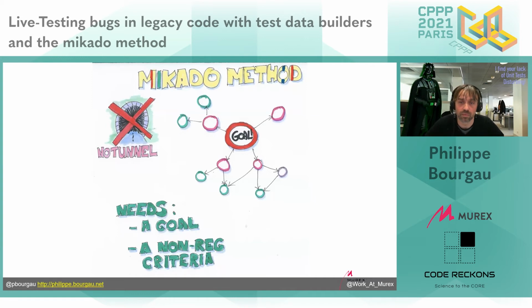Instead of doing all the refactoring in one single big bang commit, we're going to split it into small steps and very small commits, and start with the commits that you can do without dependencies to other steps. All you need to be able to use this technique is an end goal and a non-regression criteria.